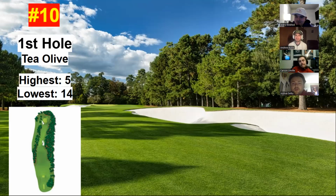I will say, whenever I watch this hole on TV at the Masters, I always think to myself when those guys are teeing off, I would be shitting myself if I was them. Something about this tee shot just doesn't look right to me, with the bunker and the trees immediately left. This is like Josh's worst nightmare, by the way. It's a fade.